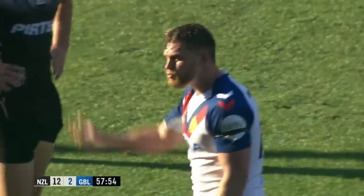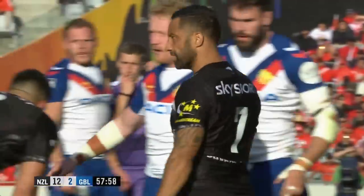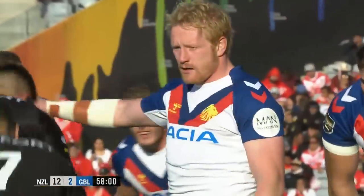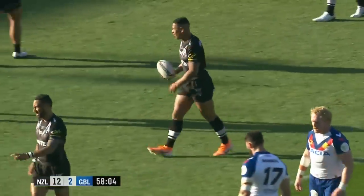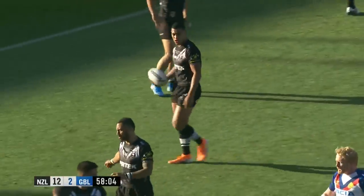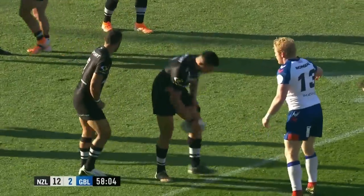I know we've mentioned it before, but these last play options, you've got to really start questioning Great Britain. I mean, he's such a talented kicker, as Gareth Wittip is. And on that occasion, a short 10 to 15 metre kick without trying to roll it in the in-goal area.